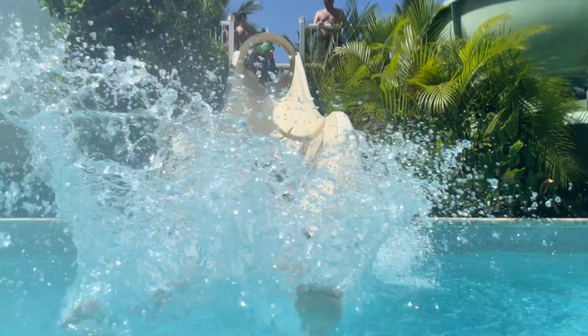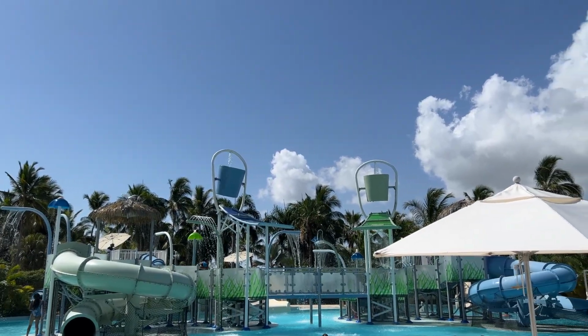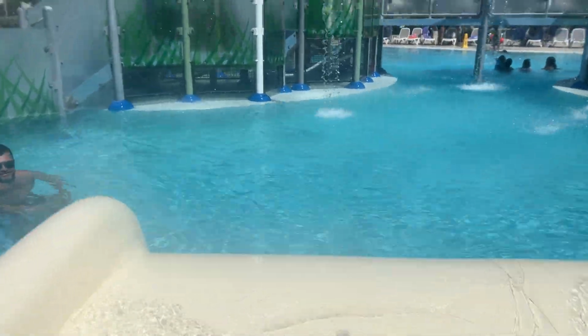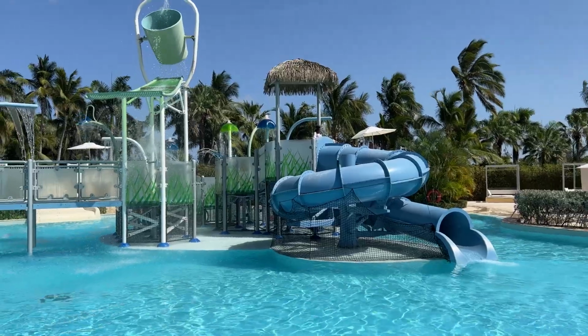The Splash Island Water Park is, without a doubt, our favorite amenity in the resort. The water park has 2 shallow pools for little kids and a deeper pool for older kids and adults.